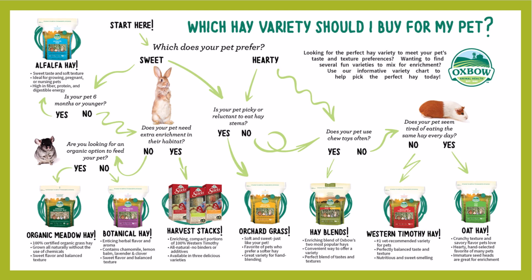It has different flowers like chamomile, lavender, and clover. Orchard grass, hay blends, western timothy hay, and oat hay are great varieties. If you are allergic to timothy hay, then orchard grass is suitable to feed full time. Timothy hay is stemmier, so it grinds their teeth better, but orchard hay works and it's a little sweeter.